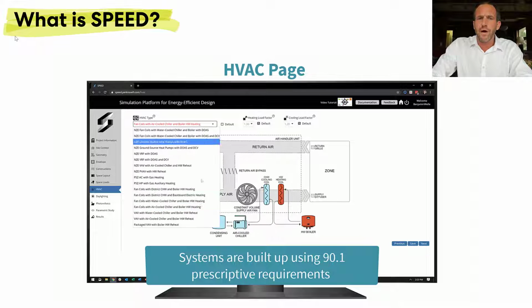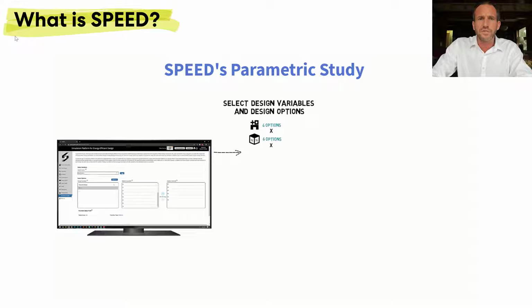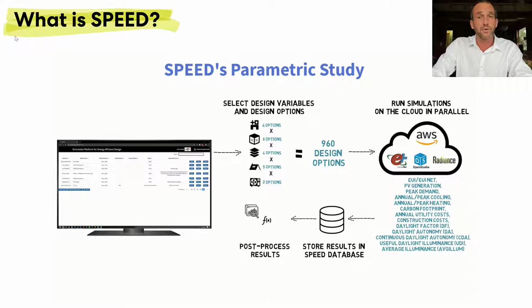But SPEED's true power resides within its parametric study. The user can quickly select which design variables and options they want to study. They click Run, are converted to energy input files for EnergyPlus and Radiance, passed to OpenStudio Server, run in parallel. The results are parsed, stored, and post-processed.